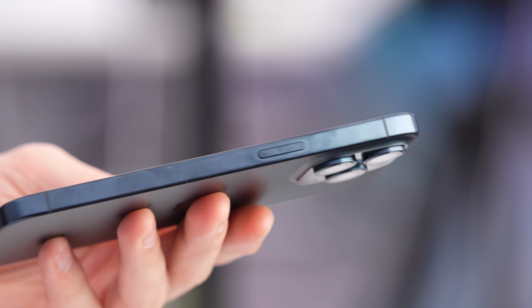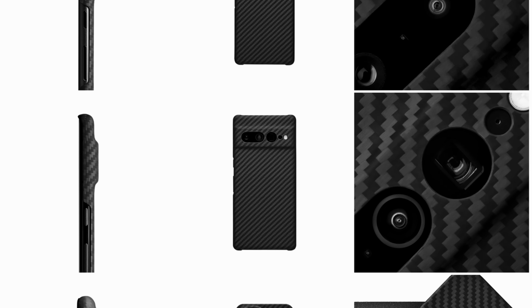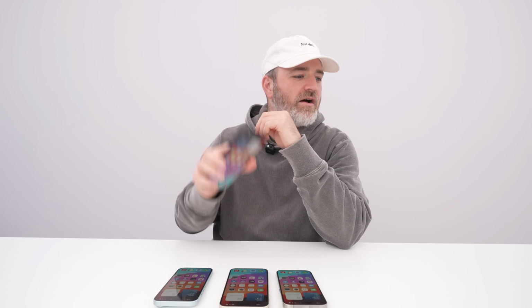This one's gathering more fingerprints, by the way, as I'm using it. You know what? These fingerprints don't matter to me because I know I'm gonna slap a case on here anyways. Just like that, boom. And just like that, my titanium is mostly protected and covered, and I'll just be holding on to this beautiful Kevlar instead without adding a tremendous amount of weight or bulk.